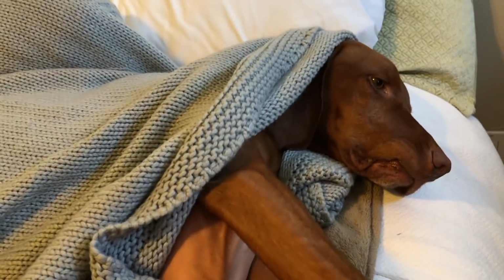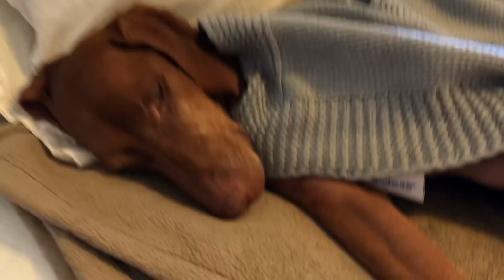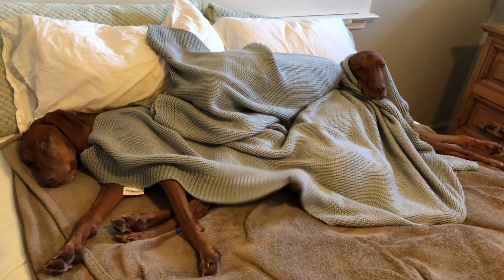And in case you were curious about what the little lumps under this gray blanket are, they're puppies. Just little pumpkin muffins. You so happy? You're a happy little boy? You guys are too cute.